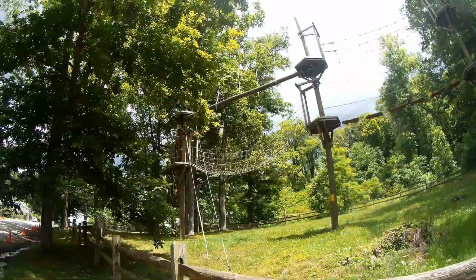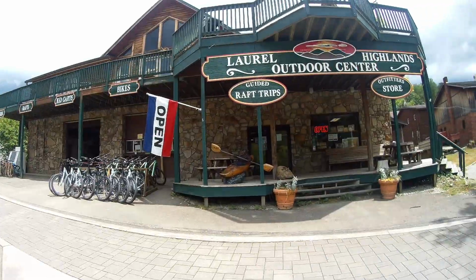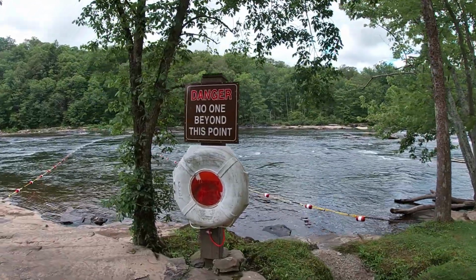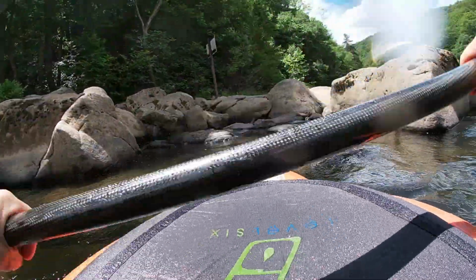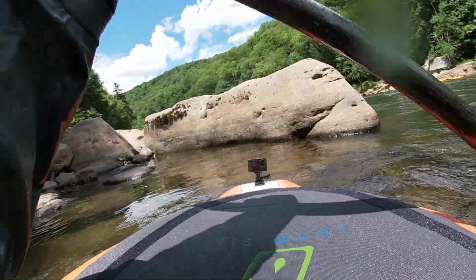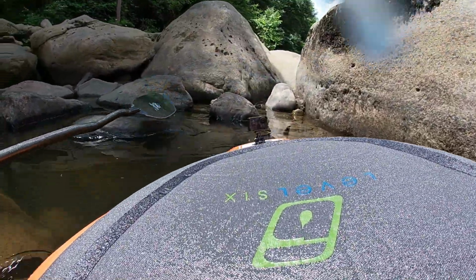I also want to talk about what OHIOPYLE has. They have an obstacle course. They also have mini golf. They also have many places to shop, and you can find a location to swim. Make sure you don't go past the ropes, because the falls are right below the ropes, and you do not want to know how that would turn out. Things here in 2020 definitely have changed. Make sure you call or check the website for all these things I was just talking about.